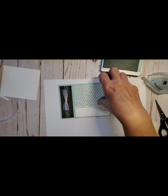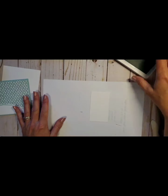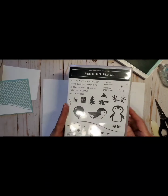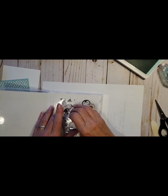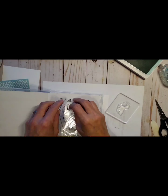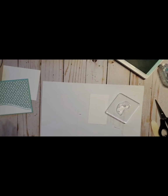All right. Now, on another scrap piece of white, I'm going to go ahead and stamp my penguin. I'm going to take my penguin here, and I'm going to use this cute little guy. So let's pull him out. I'm going to stamp him in StazOn. I'm not going to be coloring with blends or anything, so StazOn will be a good black to use. I like to use StazOn because it gives me a nice crisp black.